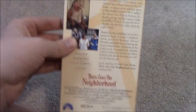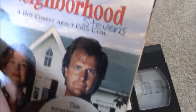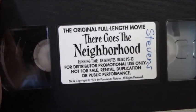Yep, the back cover, this is the same thing as the regular retail VHS. '93 tape. Someone by the name Stevens used to have this tape. But it's my tape now, obviously. Got those dark red printings on the bottom, so obviously we know what this will have at the end. The 21st week of 1993. So, yep.